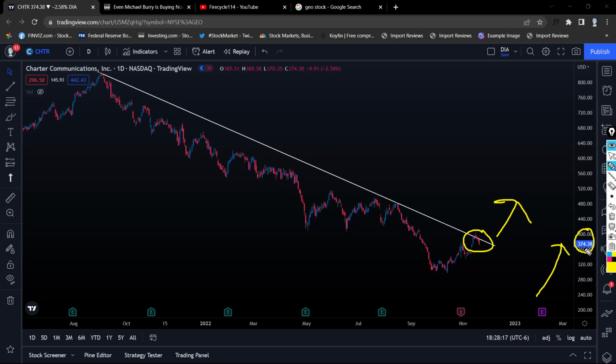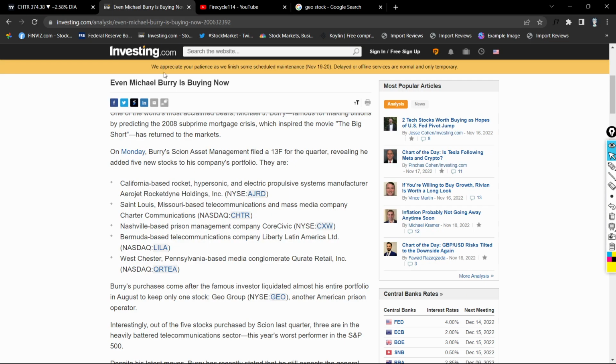$374 is no joke, and to me personally, I just don't like this setup. I like the first one a lot better, so I'm just gonna skip through this one because I personally do not like the setup.